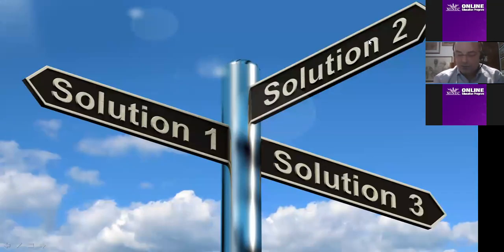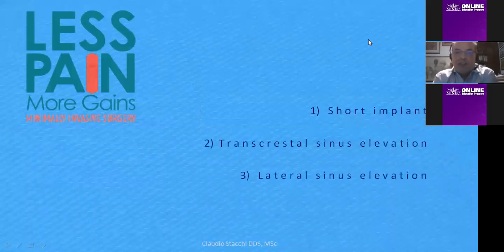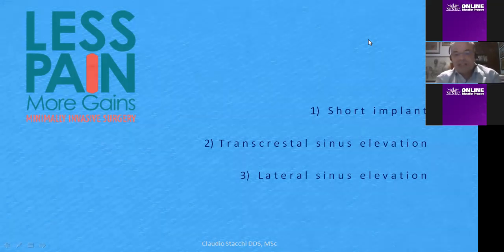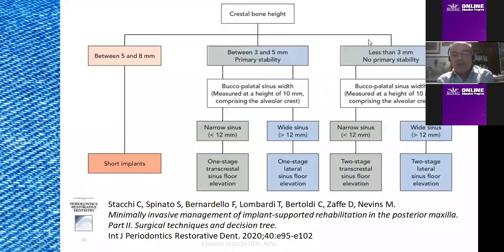So which are the solutions? Which is the solution of the problem? Of course, we should choose for our patient in a scale of increasing invasiveness. I mean, if I can place a short implant, I place a short implant. If I need to go for a sinus augmentation, first of all, I want to see if I can do something less invasive. So I try to decide if I can do in a reliable way the transcrestal sinus elevation. Otherwise, I have to go to lateral. So these are the steps. And we published just this month, in the International Journal of Periodontics and Restorative Dentistry, this decision tree, in which we propose a rational way to decide the treatment in the posterior maxilla.